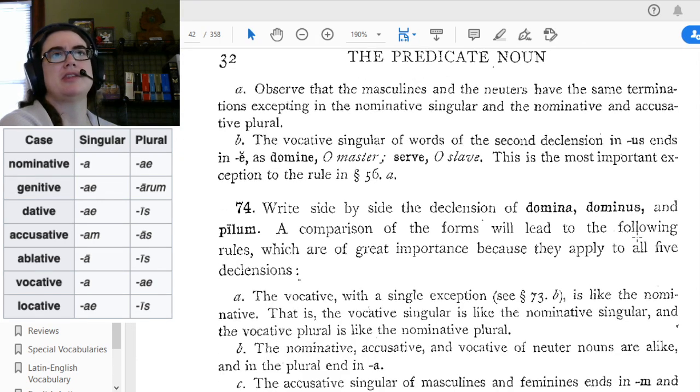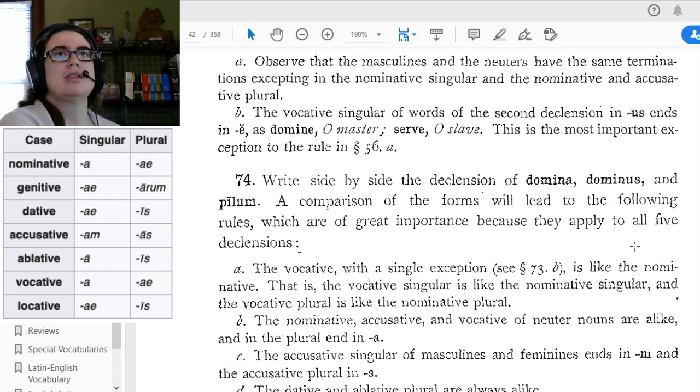All right, let's see if they have anything useful to say here. The masculine and the neuters have the same endings, except in the nominative singular and nominative and accusative plural. Oh, mouse. Exactly. Oh, moose. Moose. It's probably neuter, so it's probably just oh, moose. M-U-S. I'll have to look that up to be sure I'm telling you the right thing. The vocative singular of the words in the second declension, U-S, ends in a short E.